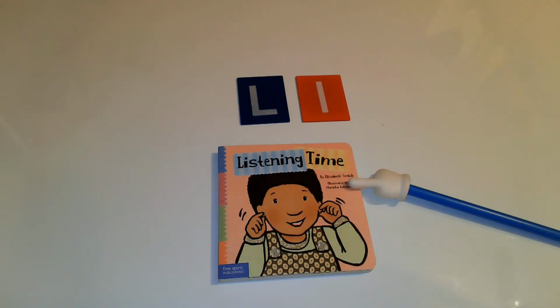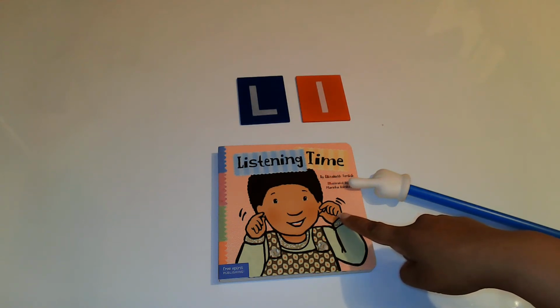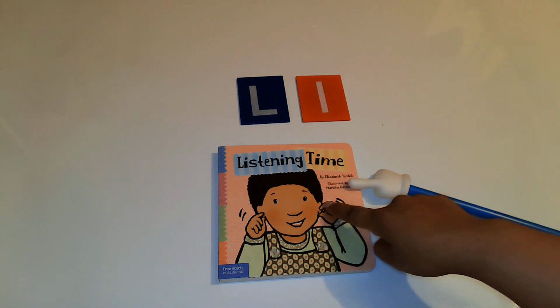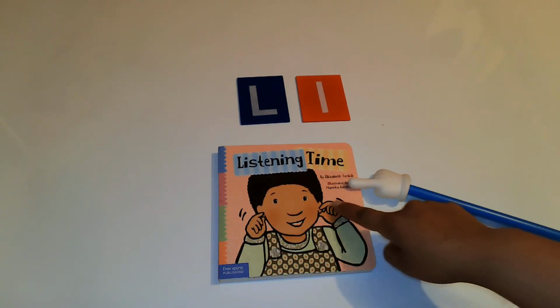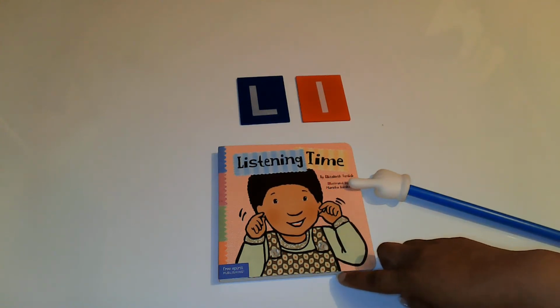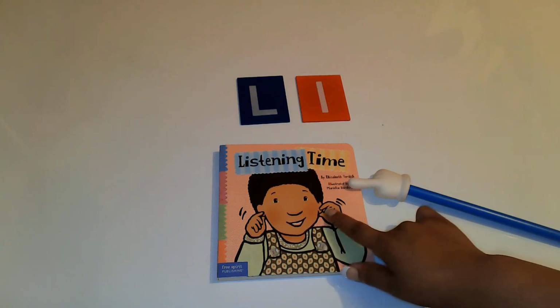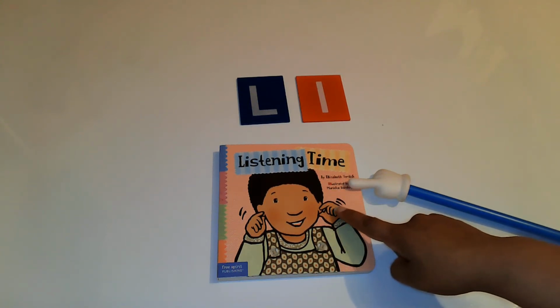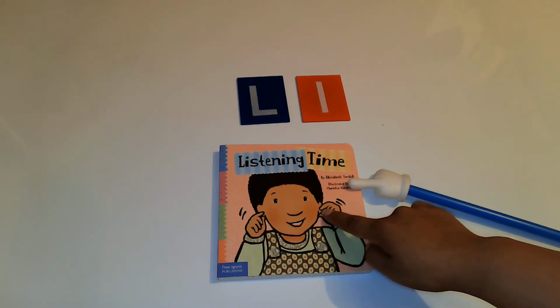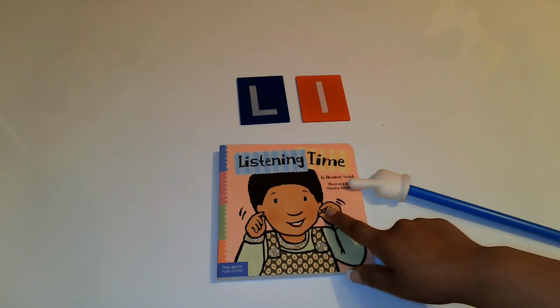First I'm going to ask you, how do you listen? Look inside of this picture. This little friend is pointing at something. They're pointing at these things right here. And you have these on your head too. Do you know what these are called? What is this little friend touching? Great job. This little friend is touching her ears. Can you touch your ears? Great job. Did you know that you use your ears for listening?